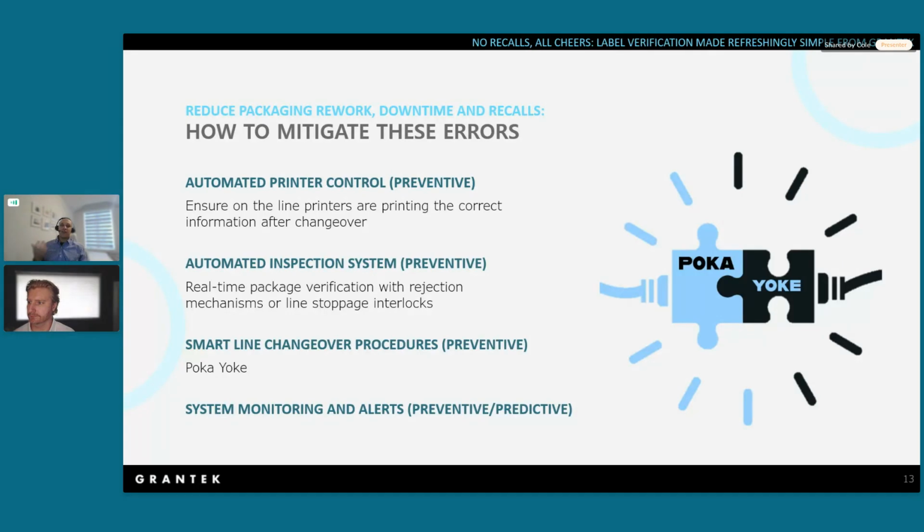An example that I have here is really easy to understand. It's basically a USB plug that you can only fit in one way. If you try to fit it the wrong way, you're not going to be able to plug it in. It's the same for, for example, a filler. If you're trying to bring in a beverage liquid and it's not the right one, there are systems in place that will not allow the pump to operate, or will not allow the valves to open. So those are some examples of smart line changeover procedures.